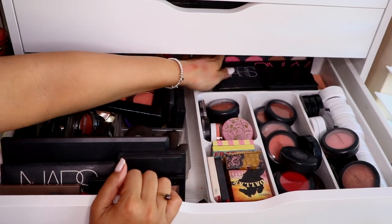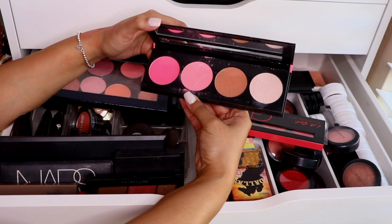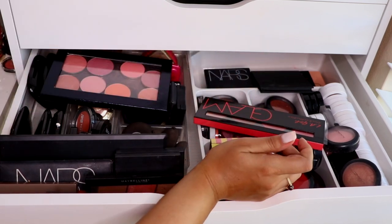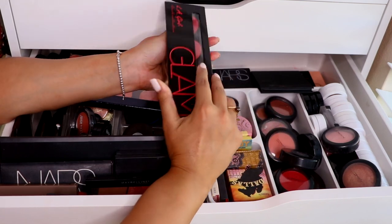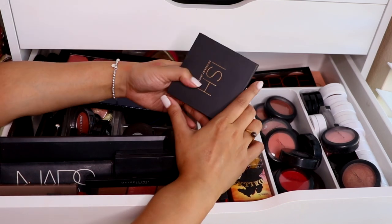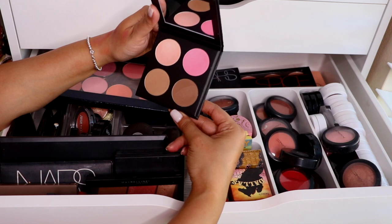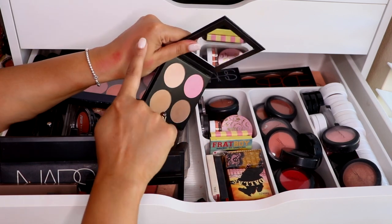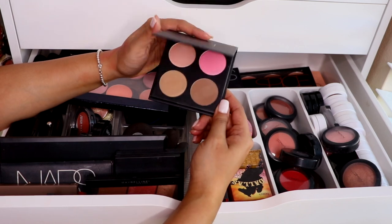Now let's go from back here. I have my LA Girl Pinky. I do not use this whatsoever, so I'm getting rid of this. But the one that I do like is not this one. This one is called Glam, and I don't use this one. Where's the one I like? And I'm gonna get rid of this one. Let's see. This one is Ish. What the heck? Ish. Contour Kit Light Medium. Wow, this one looks really pretty. Looks pretty, but I already have other highlights, so I'm gonna get rid of it.